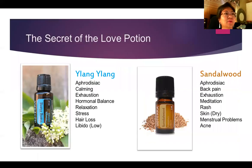Nice. Okay. So tell us the secret of the love potion. What do you put in here? What oils are here? So the secret is, as we know, Ylang. I love that. It's good for exhaustion. And just as I was sharing with you, it just makes me feel so much more feminine. I just love it. I'm using it right now. And the other oil is sandalwood.